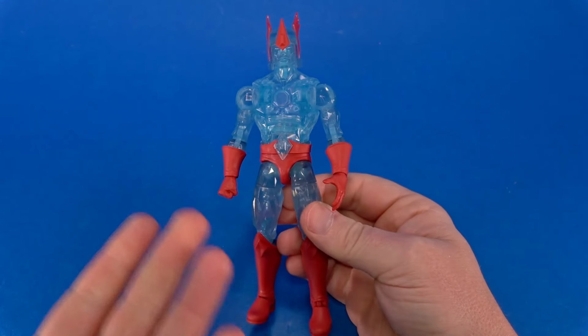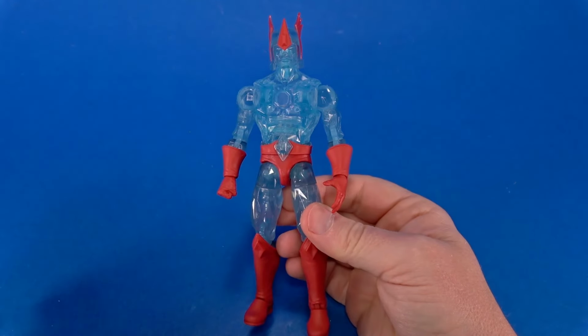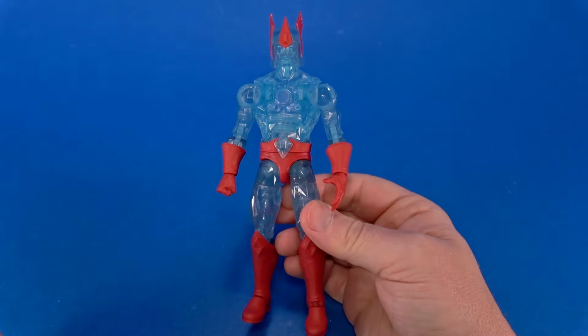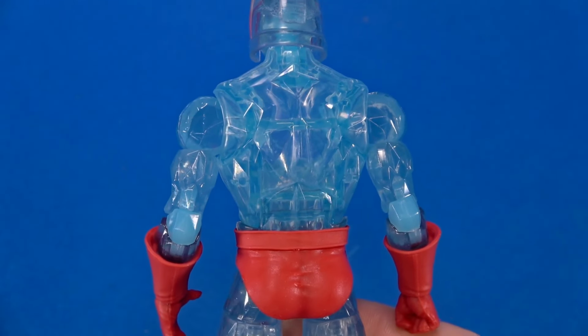Like I said up front, I don't know a lot about Crystar. I remember this character more from ads in other comics than his own comic or toy line or whatever he had going on. But the more and more I looked at him in action figure form in Marvel Legends, I thought, you know what? That is just too good to pass up. That's gotta be in the display somewhere.